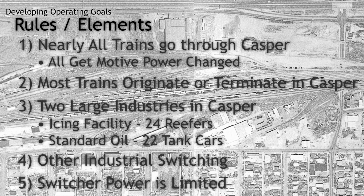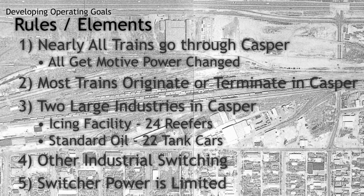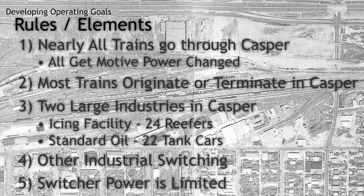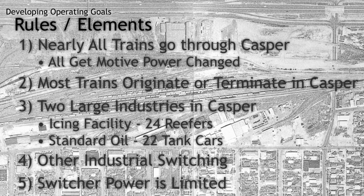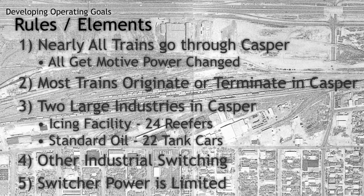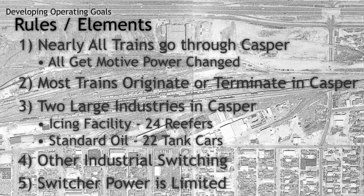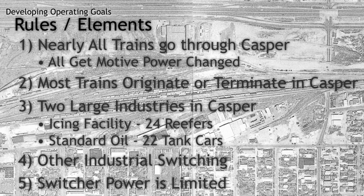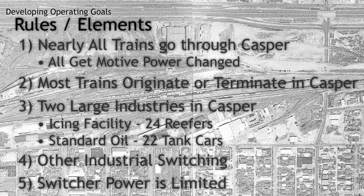Number 5. Switchers can handle cuts of cars that are limited to the number of drivers on the locomotive. So an 0-6-0 can handle 6 cars, an 0-8-0 8 cars. 8 cars plus the switcher is also the length of the drill track. This means a switcher can't just grab an entire train and sort it in the yard all at once. It has to be done in several cuts. This adds a bit more spice to the chores of the yard crew.